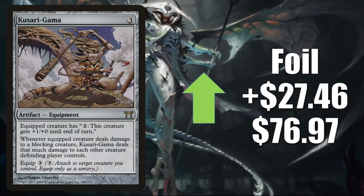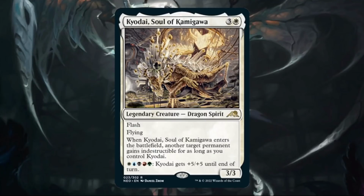Let's look at one more card that we haven't seen yet that may play well with this. It is Kyodai, Soul of Kamigawa. This does grant something indestructible.